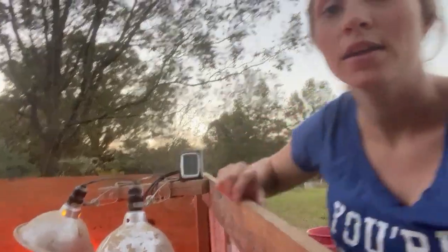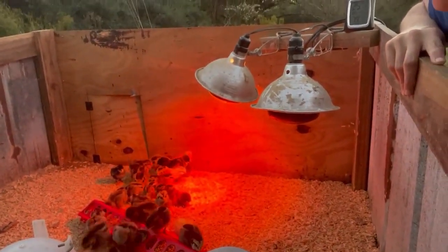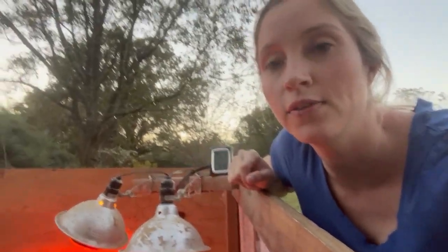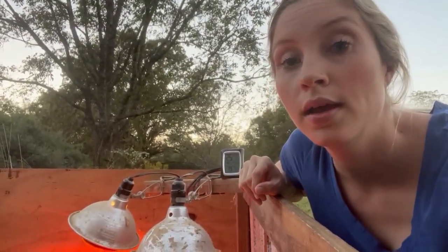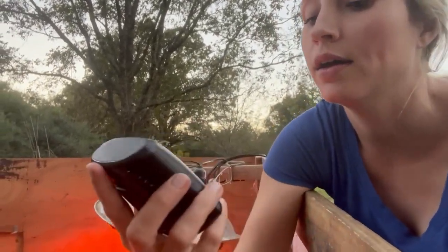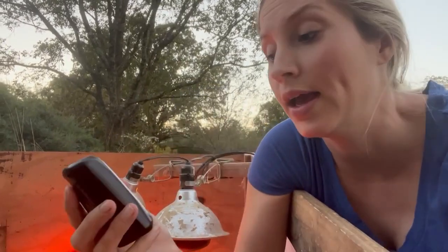Gentle. So I just came out to check on the chicks. They've been a little huddled up. It's about 6:15, starting to get pretty cool. I've had this little Accurite thermometer, I just got it at Walmart. It has the temperature and humidity. It says it's about 79 degrees in there. Chicks need to be at about 90.